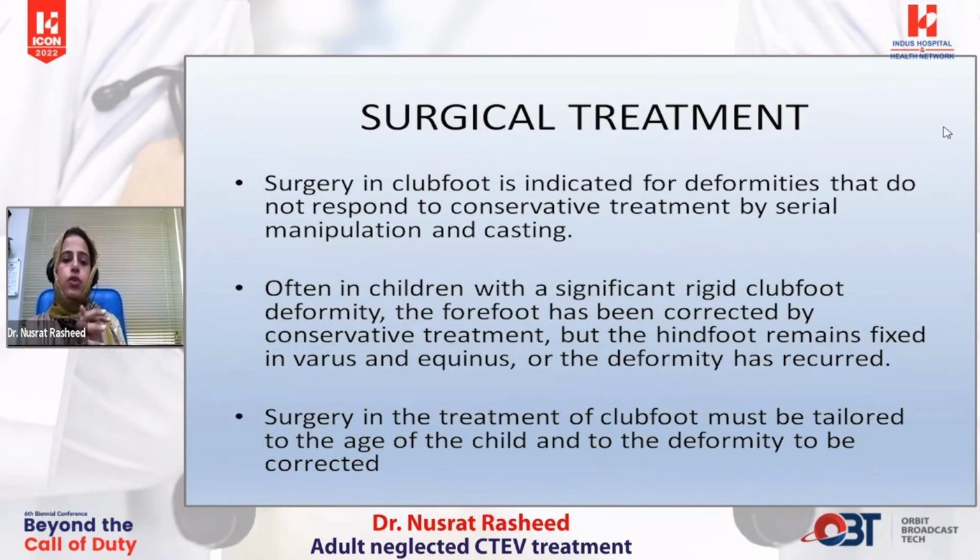Surgery in clubfoot is indicated for deformities that do not respond to conservative management by serial manipulation and casting. Often in children with a significant rigid clubfoot deformity, the forefoot has been corrected by conservative treatment, but the hindfoot remains fixed in varus and equinus, or the deformity has recurred. Surgery in the treatment of clubfoot must be tailored to the age of the child and to the deformity to be corrected.